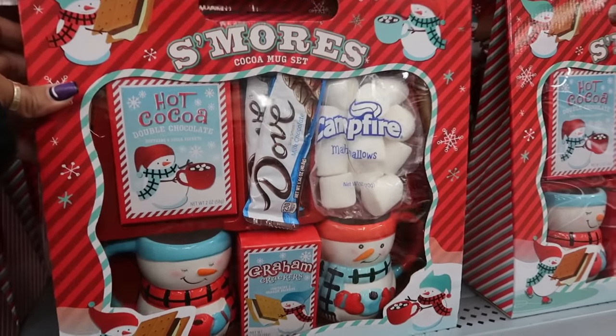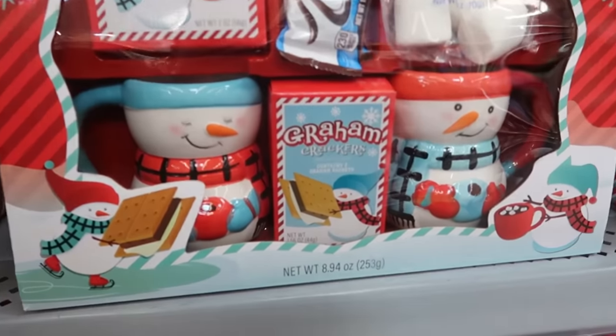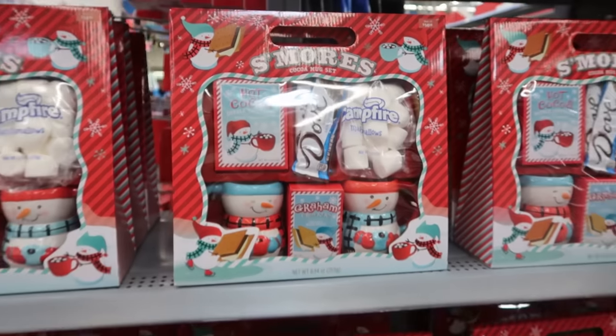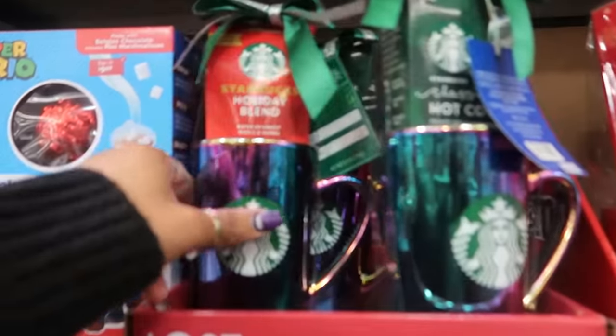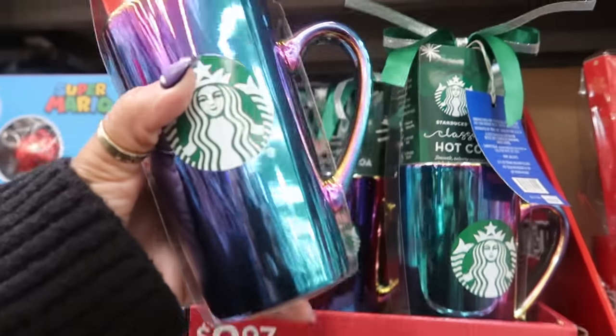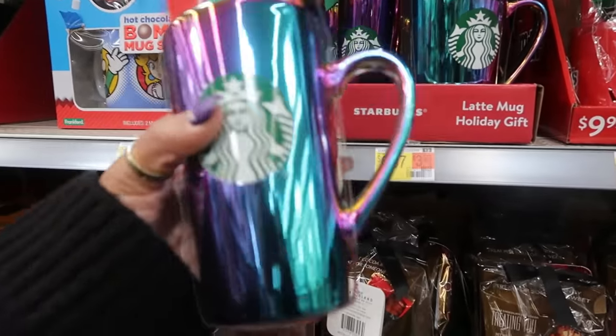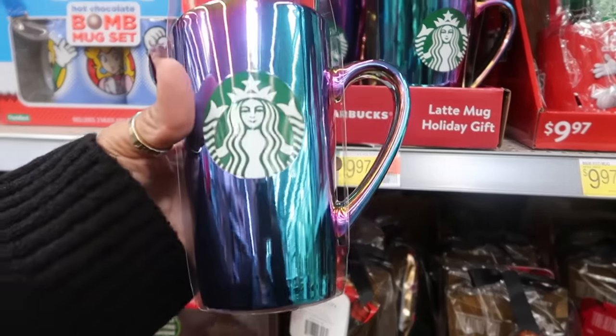This s'more set right here is super cute. Look at the two cups that you get. $14.88 with the Dove candy bars in there. Oh, here's some Starbucks cups right here. Holiday blend with some coffee. $9.97. That cup is pretty.